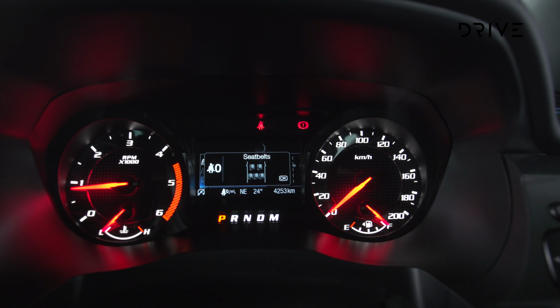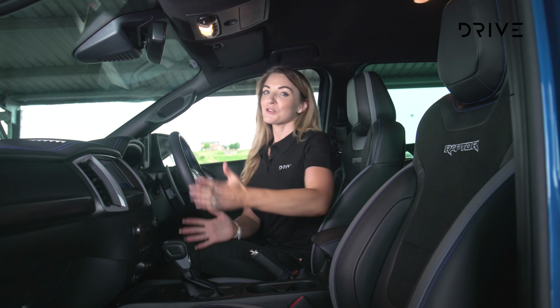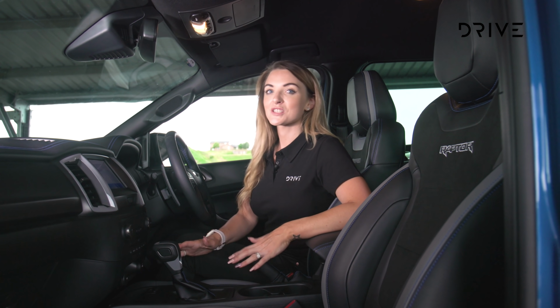The infotainment system, look, it is a bit more basic, but does have everything you could want. The only thing I would complain about is the lack of storage in the centre console.